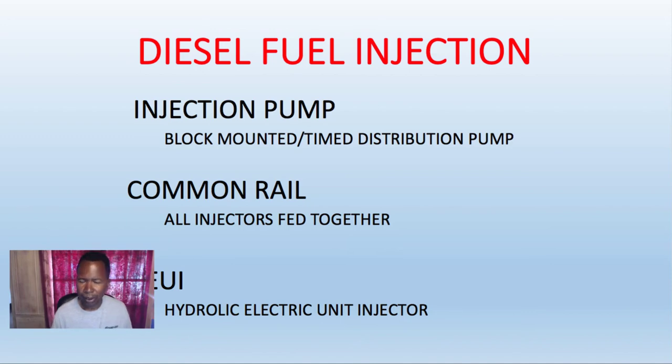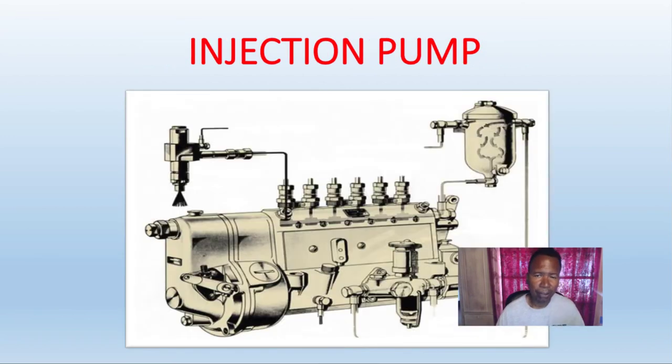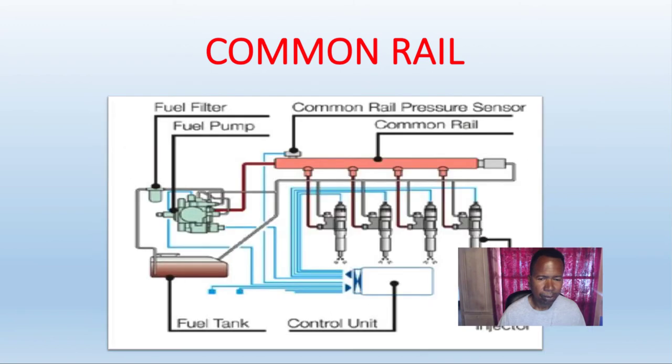A diesel fuel injection pump. Block mounted, distribution pump. Common rail, all injectors feed together. Hydraulic electric unit injectors. Here's the pump. Remember I said earlier they fire at higher pressure. Here's a common rail, as you can see here. Here's the rail, and all these are injectors. It's another setup for the injectors, the common rail. It's another diagram of it.